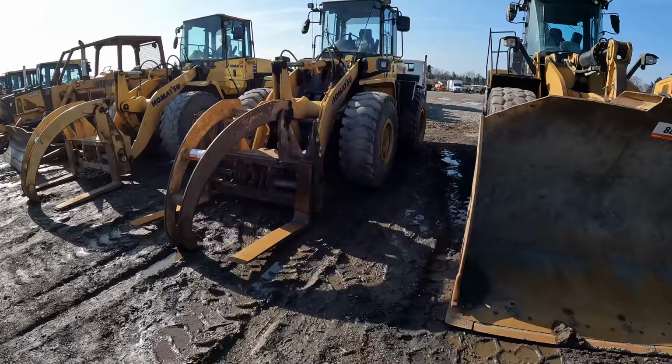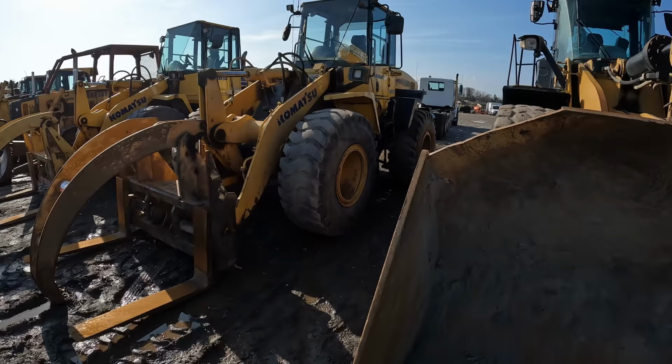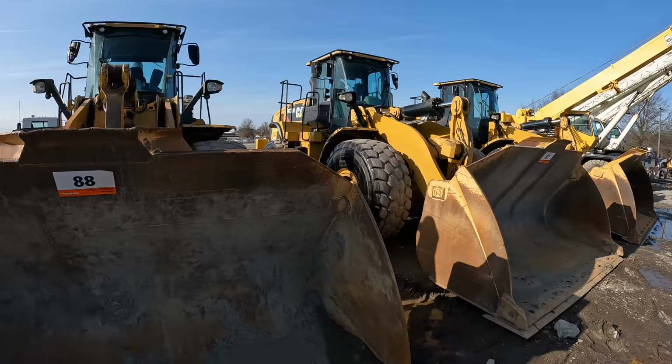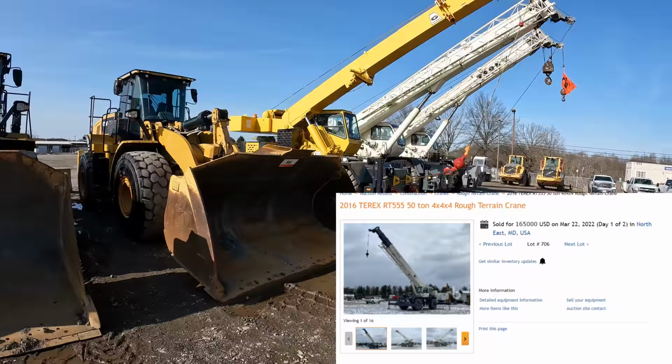That's a nice size loader. I think that's just a hair bigger than the old Fat Alice, but definitely a lot nicer and newer. A little more creature comforts going on there. 972 M Cats. I've run those. I'm not a giant fan of them. And some cranes that'll go way out of my price range.